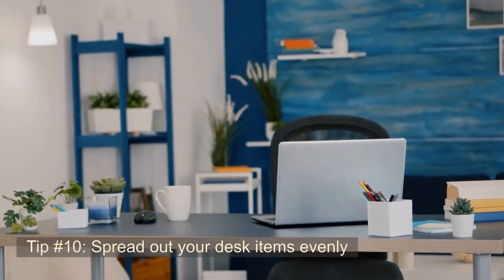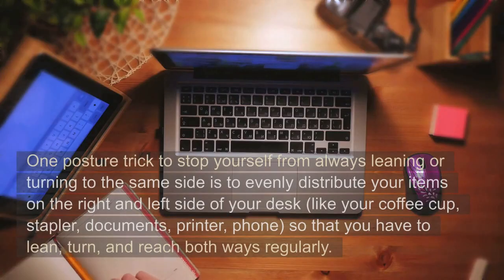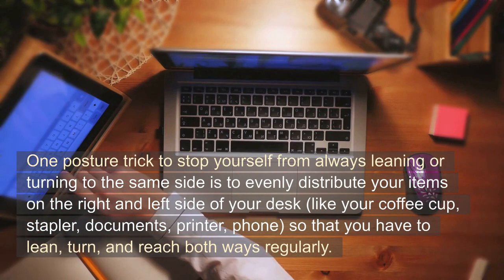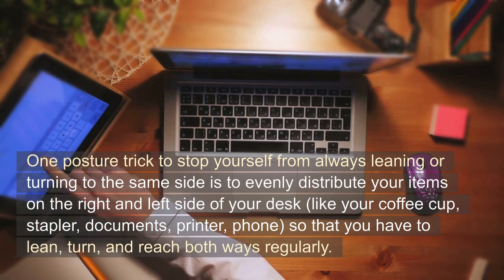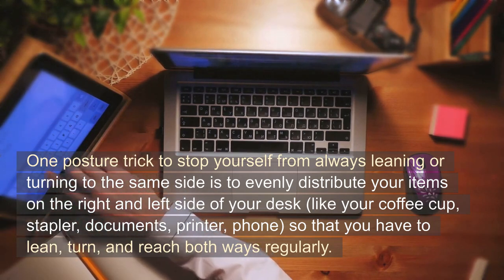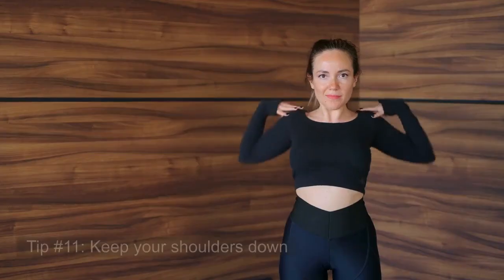Tip number 10. Spread out your desk items evenly. One posture trick to stop yourself from always leaning or turning to the same side is to evenly distribute your items on the right and left side of your desk, like your coffee cup, stapler, documents, printer, and phone, so that you have to lean, turn, and reach both ways regularly.